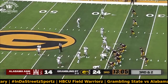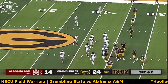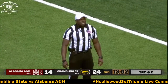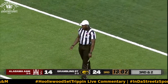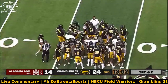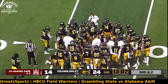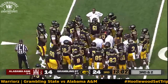So a key third down here to start the second half for the Tigers. And the officials are going to call timeout, Alabama A&M. So right away, the Bulldogs want to check something out. Yeah, and again, the Bulldogs themselves, you know they didn't want to use a timeout right there. So something was wrong, and some people weren't ready, and they want to get it corrected right now. Okay, we're early in the third quarter, 24-14, Grambling out in front.